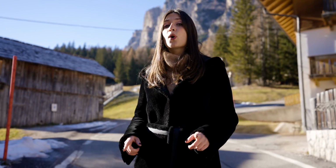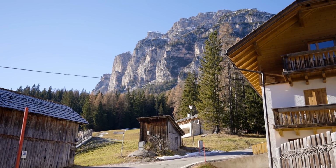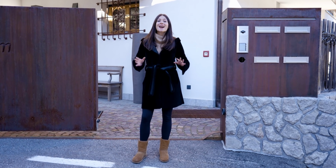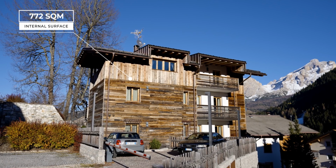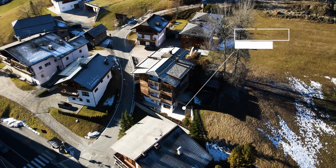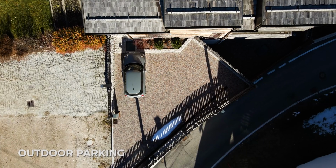Right now we are on the road leading us towards the property. But before we go inside, let me tell you a little bit about the property. The property is 772 square meters, is divided in 4 apartments with a total of 10 bedrooms and 12 bathrooms. It has an external surface of 300 square meters, a garage, and an outdoor parking.